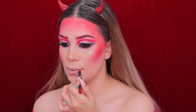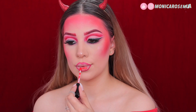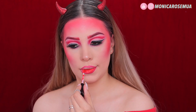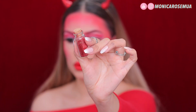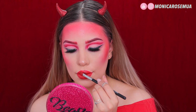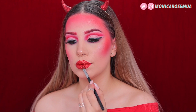And for the lips, again, red. I just wanted red everywhere, and this is the Mary Jo K lip liner from Kylie Cosmetics, and then the Boss Matte Liquid Lipstick, which is super bright and super red, so I feel it was perfect for this look, but I still wanted something more, so I went in with glitter, and I feel like it gave this look a nice touch, but you can obviously choose not to use the glitter, it will look cool as well.